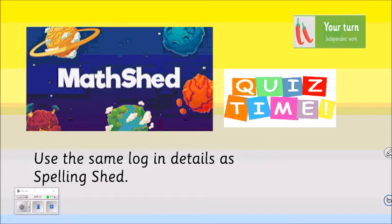Lots of quizzes as well. I have set 2 quizzes this week for you to have a go at that will enable you to practice adding and subtracting fractions as well as multiplying fractions.